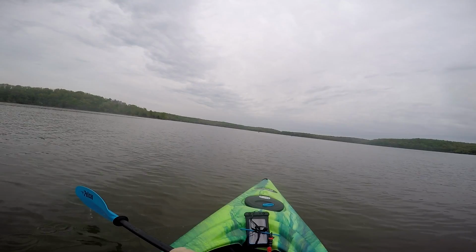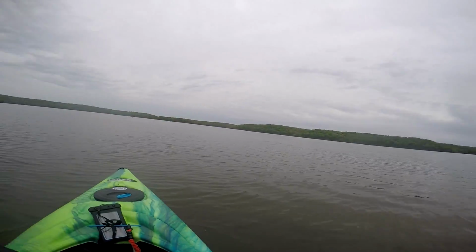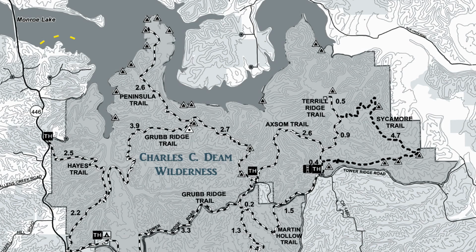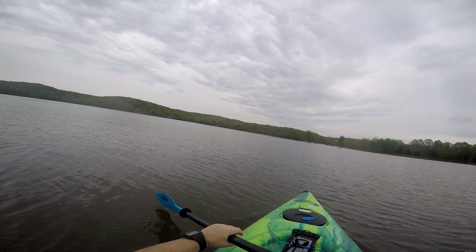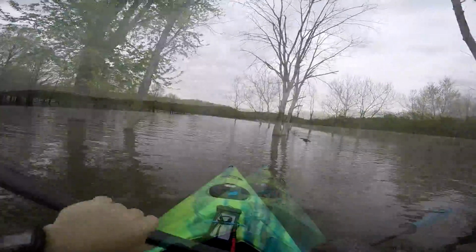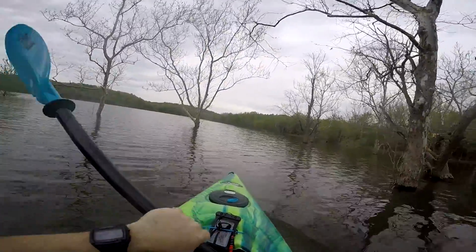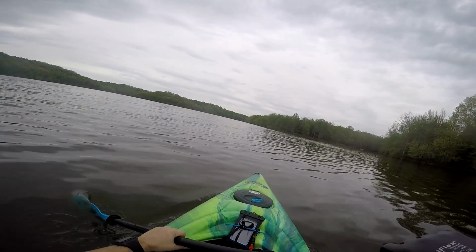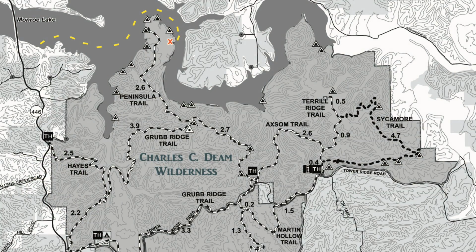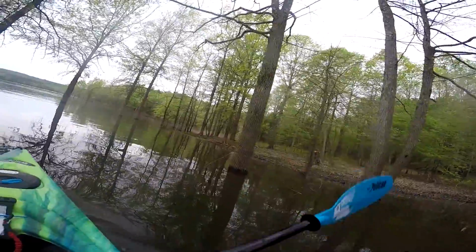I am going to probably go around to the other side of the peninsula before I start looking for anywhere to pull off and potentially set up camp. Just about reached the tip of the peninsula. Tell you what, you don't realize how big this lake is until you have to start paddling through it. I think I may have found my camp spot.